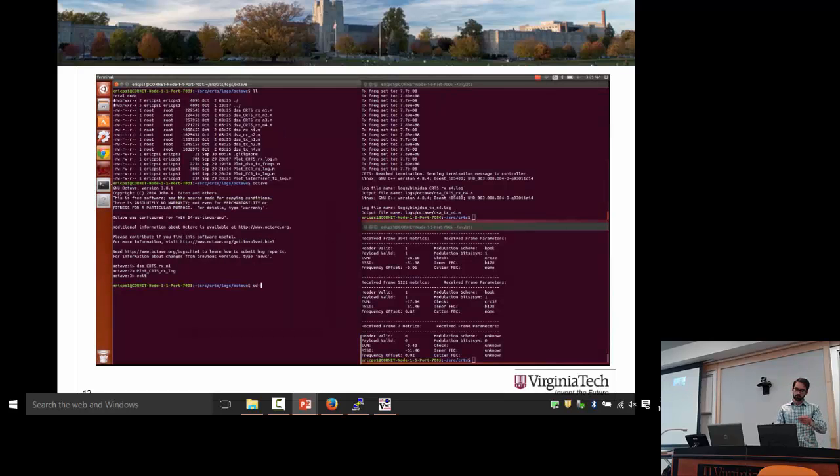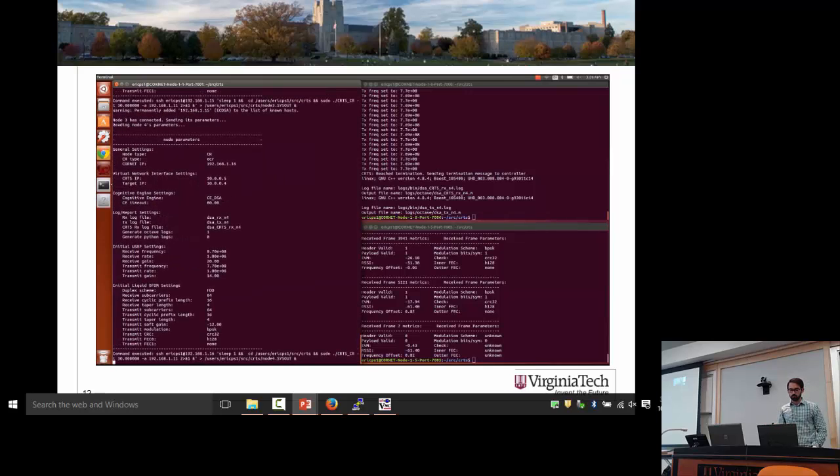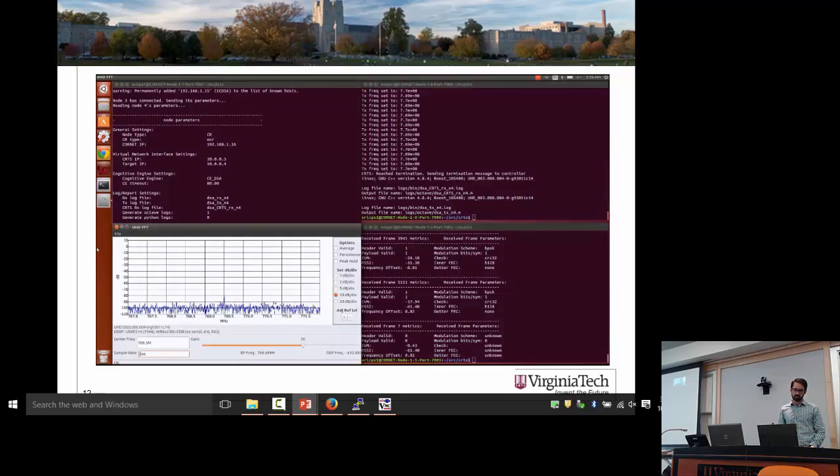Finally, I just showed you running it in a manual mode where I was actually logged into every single node. I did that just so you could see what each node was doing. But as I mentioned earlier, you can run this same exact scenario with just a single command from the controller, and everything will happen the exact same way. I'm just showing that very briefly.